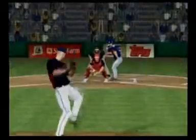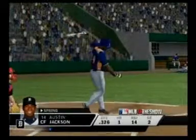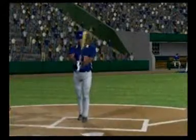Got him swinging on the split-fingered pitch, and that's out number one. Looking for the ground ball here with that splitter, and I'm sure he'll take the strikeout instead. Austin Jackson will stand in.